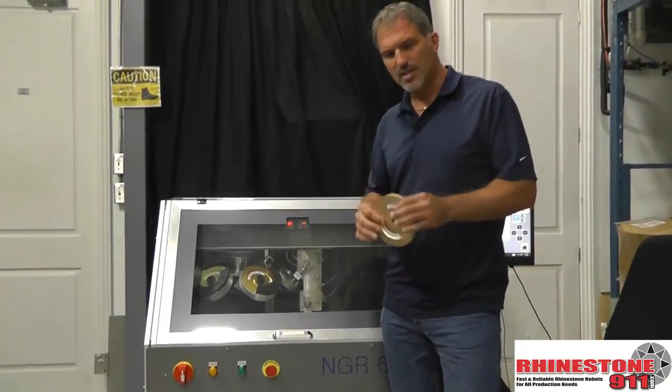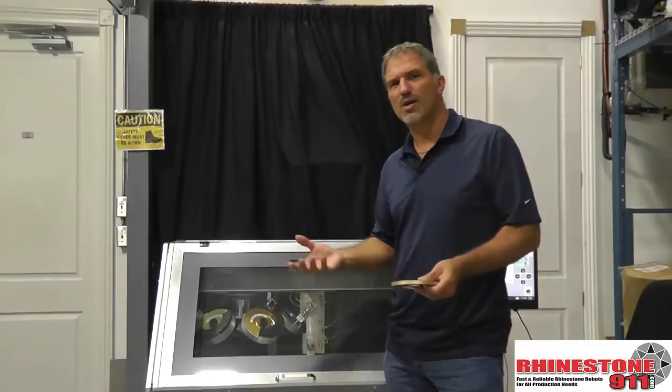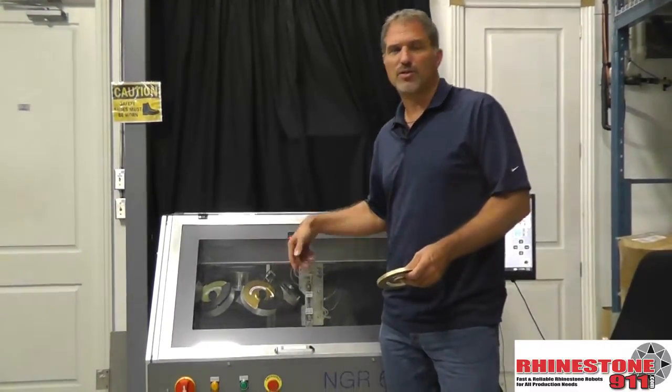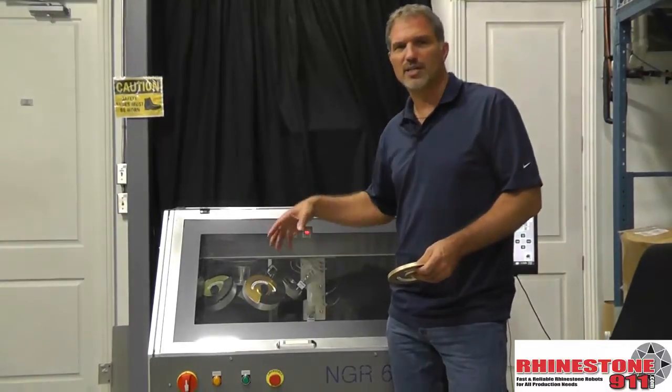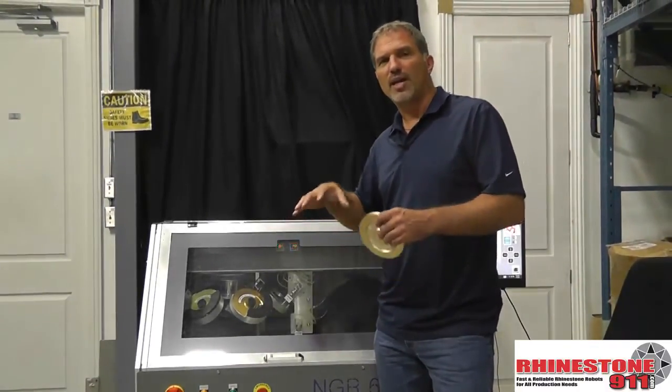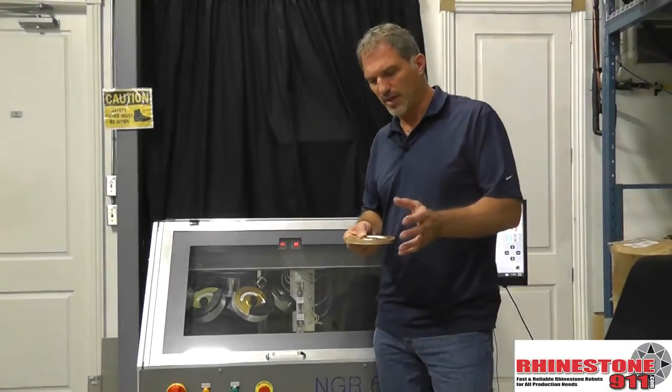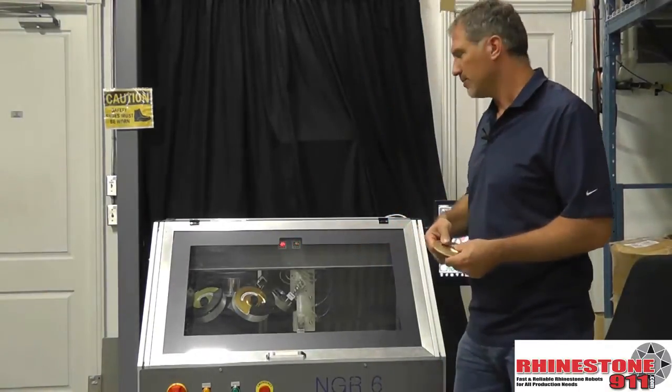It comes with every conceivable disc that you need to do all the stone sizes, so that you can do all SS6, the 2mm stones, in all the hoppers. You can do all the SS10 or SS8 or whatever it is, in case you have a design like that. And all the discs are dual-sided. They're all labeled, so you can figure out exactly which one to use where.